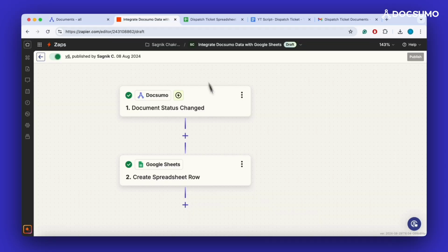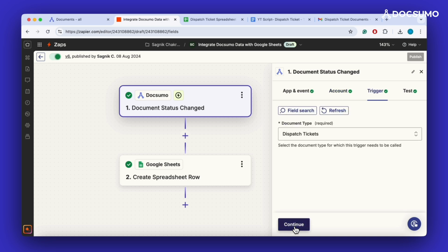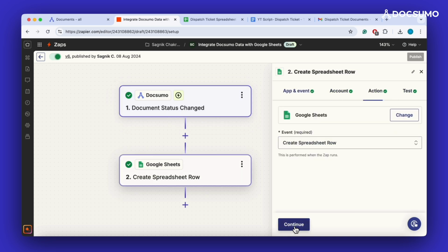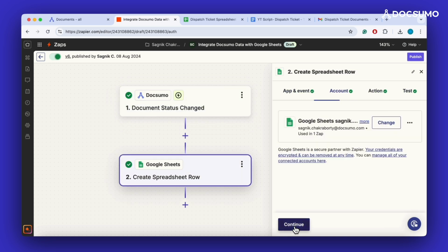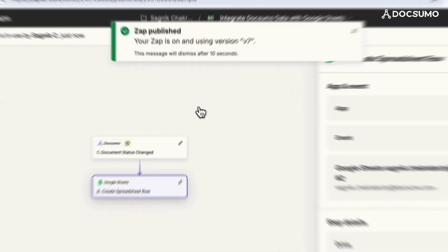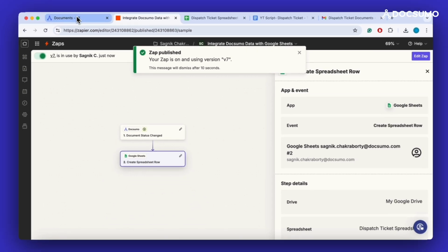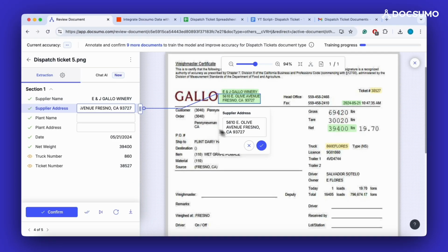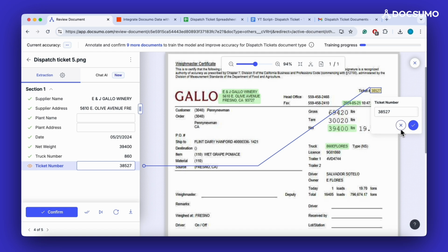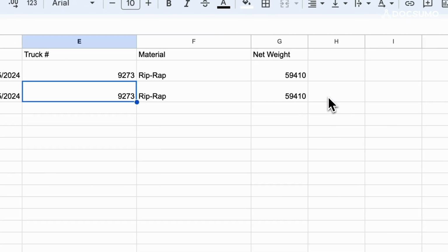Additionally, instead of exporting these into multiple spreadsheets, I can use Zapier integration to export all of this into a single spreadsheet for dispatch tickets. I need to create a Zapier workflow and then sync it to my Docsumo profile and spreadsheet. So to do this, I need to map the specific key fields from the dispatch ticket API to the columns in my spreadsheet. Once the dispatch ticket document status changes to processed, my Zap will be triggered to create a new row in the spreadsheet with the extracted data.